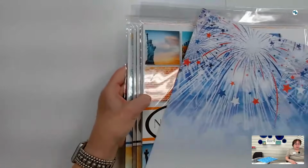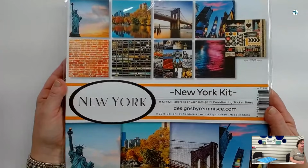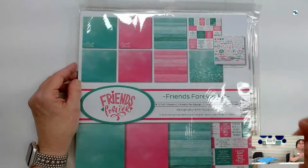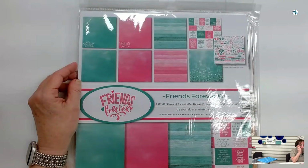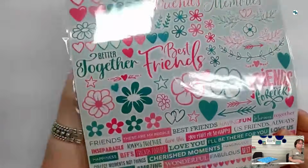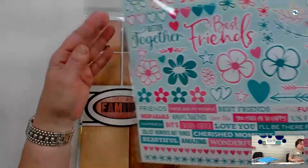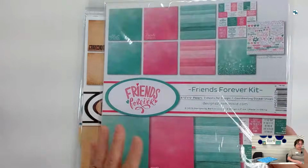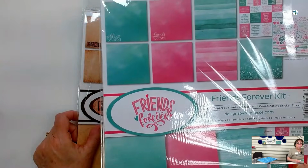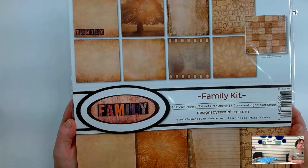And then just a few collection packs. New York is back in stock, which is great because Diane went there recently. So we have New York. Friends. Sometimes it's hard to find Friends things, and we do have a theme out there called Friends. It is really neat colors, and look at the stickers. It's got lots of words. You know, especially if maybe kids are home for the summer and they want to work on a little album, and they've got pictures of their friends. I love it.